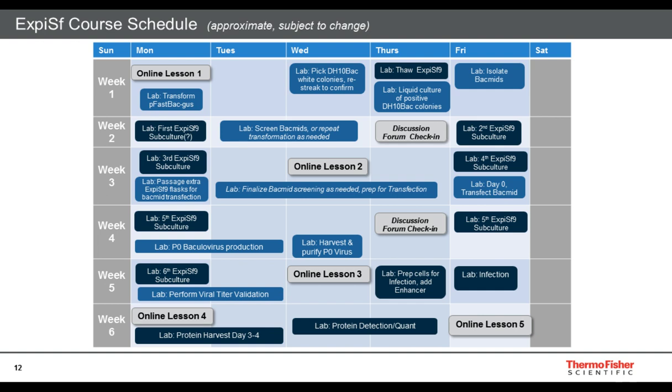Here's that calendar breakdown of how those sessions are going to look. So a little bit longer, everything's stretched out. Like I mentioned, we add a little bit of buffer time where we can, because we want to make sure that you have plenty of time to do the analysis and production that you need, and maybe even a little extra time in case you need to repeat some things.